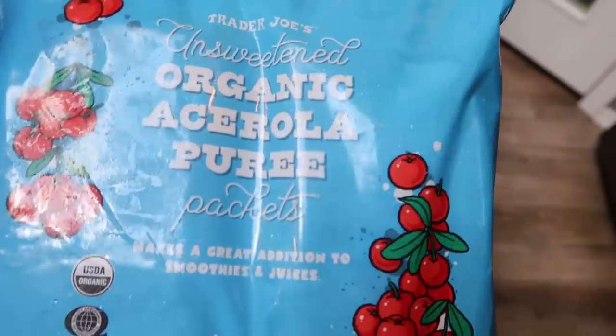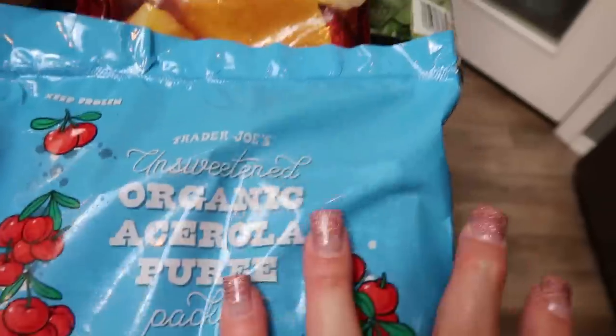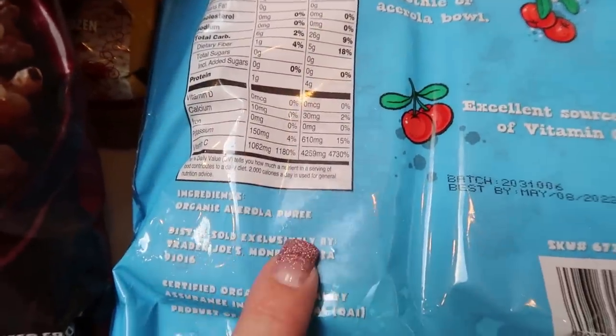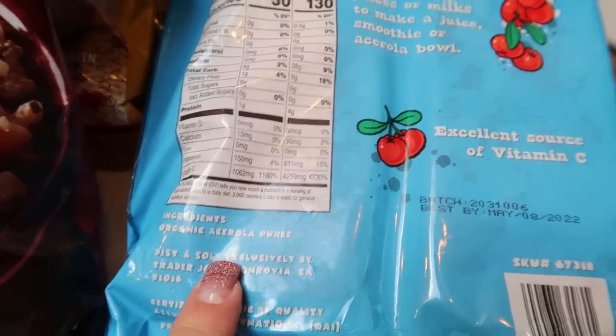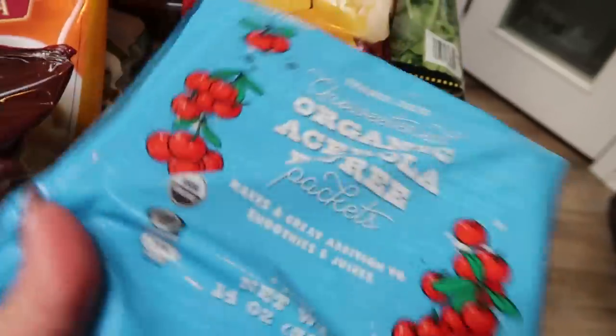This is the unsweetened acerola, if that's how you pronounce it, puree packets. So all that's in here is the acerola fruit or the berry, whatever it is. And it's only 30 calories. So I count it as zero just because it doesn't have any added sugar.